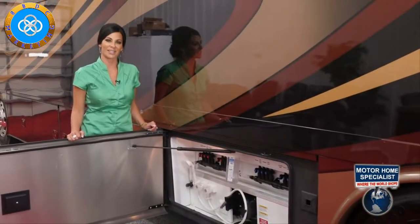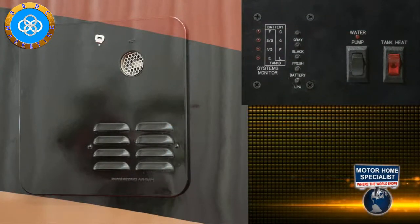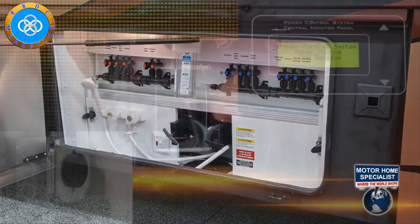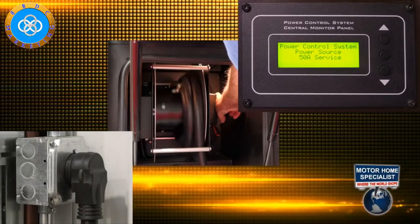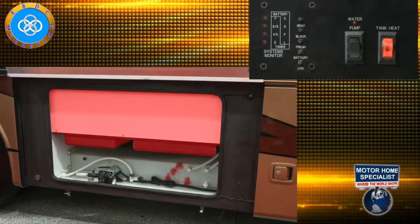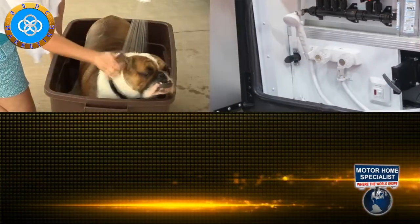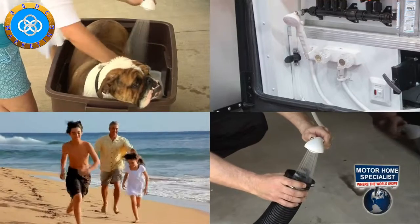Even the electrical and utilities bays are impressive in the Charleston. You'll find a whole coach water filtration system, a tankless water heater with continuous flow, a black water tank rinsing system, a 50-amp service cord with energy management system and power cord reel, heated holding tanks, and an exterior shower that's really handy for washing the dog, beach trips, or just washing out the hoses.